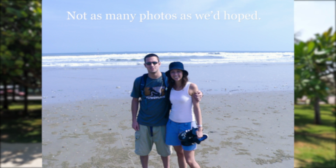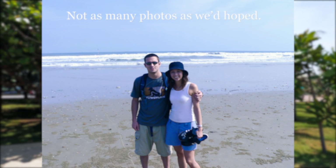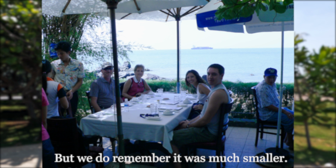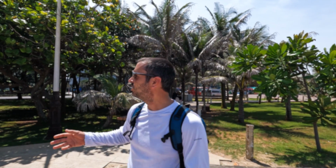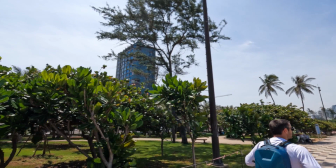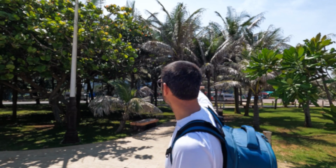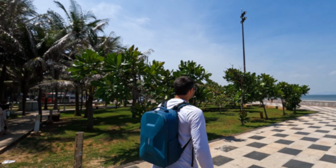We'll see if we can pull up photos of this area 15 years ago and how completely different it is. I feel like I'm in one of those resort type areas because the beach is absolutely beautiful. The park behind us is absolutely gorgeous. This was not here. The beach was completely different. There was none of this structure behind us. I don't recognize it at all. It was beautiful then, it's beautiful now too, in a different way.